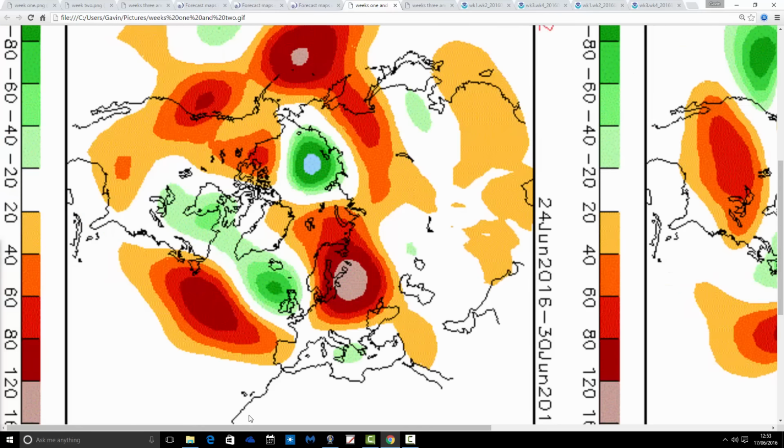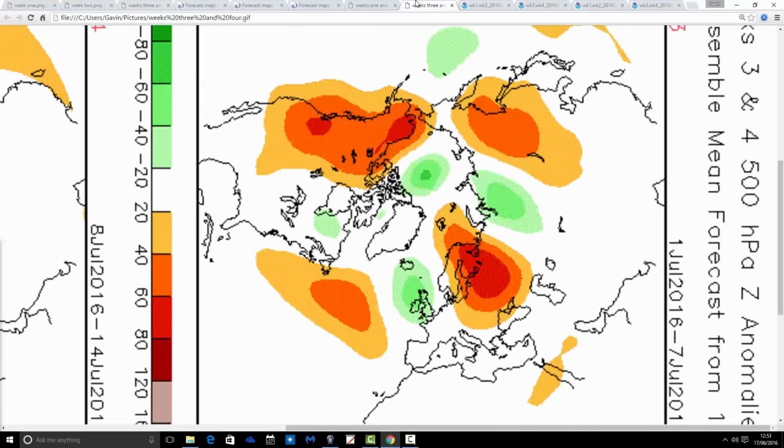Week 2, which is the 24th through to the 30th, very similar to the JMA, again placing that trough just over or just to the west-northwest of the country, the ridge through the middle of the Atlantic. Again, the jet stream is going like that. Week 3, again, we place the trough over the UK, ridges out to the east and the northeast, ridges in the Atlantic, jet stream coming through the country. That one also looks quite unsettled.